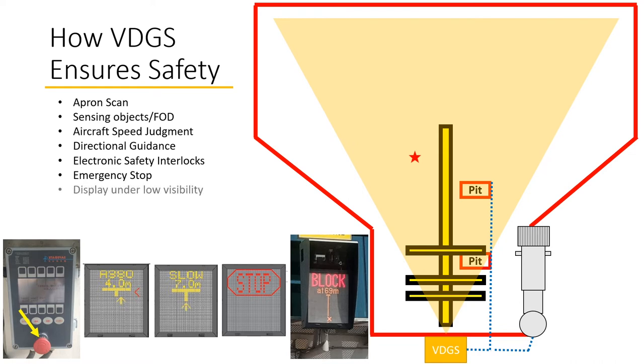The display of the VDGS is very bright and well illuminated and is designed to remain highly visible even under low visibility conditions. This also improves ramp safety because in very foggy conditions or very rainy conditions, the pilots may not be able to clearly see the hand signals of marshaller. However, the VDGS display makes sure that pilots receive clear guidance during the docking maneuver.